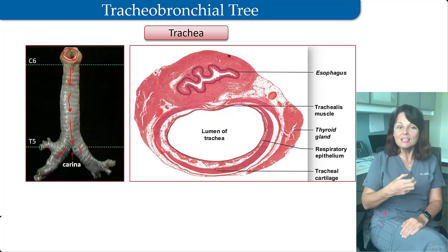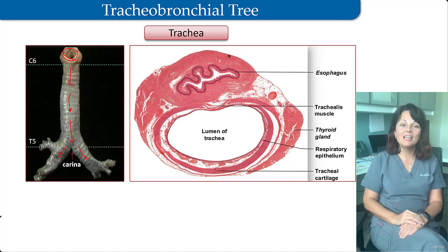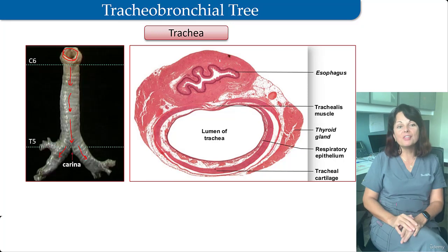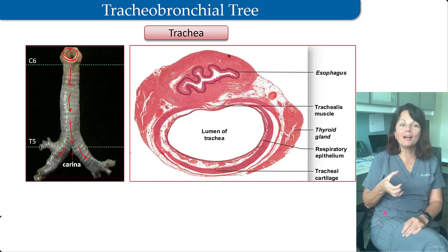As it descends, the trachea is located anterior to the esophagus and inclines slightly to the right. The trachea, like all of the larger respiratory airways, is held open by cartilaginous C-shaped rings. The open ends of these rings are supported by the trachealis muscle.